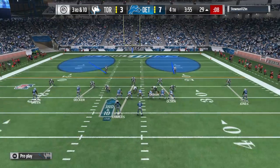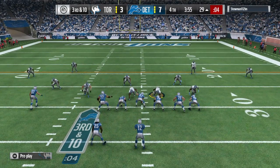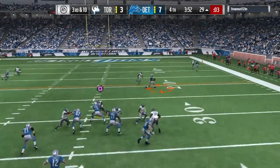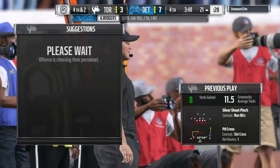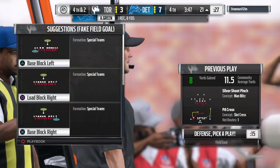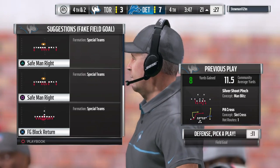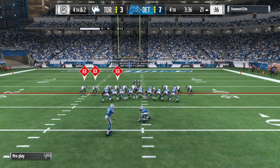So a 3rd and 10, and defensively, a dime look, 6 DBs. Throwing is Rodgers on 3rd down. This one grabbed by A.J. Green. They'll give him 8 on the play, and it'll be 4th down. They didn't get the first down, but I have to say I do like the call. I like what they were trying to do. Try and hit your receiver on the run and see if he can pick it up, keep it on his feet, get a little yards after catch. Yeah, but a nice job defensively to get to him and keep him short of the first.